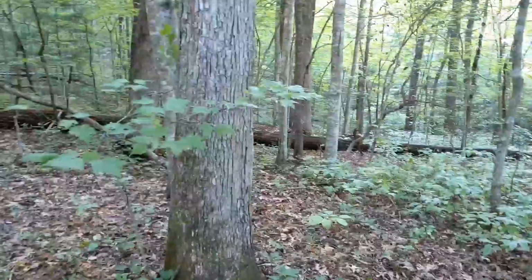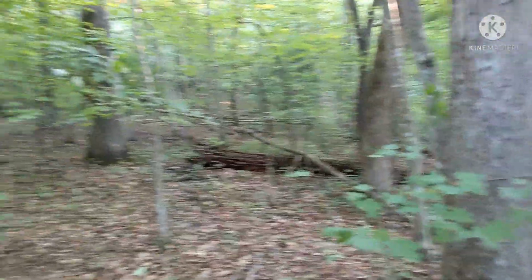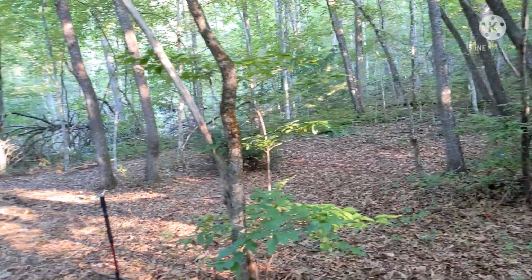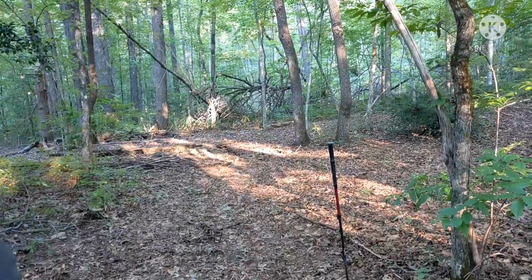My tent was actually where I'm standing. You can't really see it. This is a stealth site, a real stealth site, meaning you can't see it from the trail. We just happened to go off trail and start walking and found a flat area and found this area. So it's not really a campground.